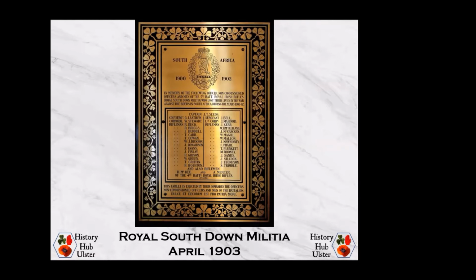The last man named on the memorial to die was Sergeant James Bell, who died at Kroonstadt in 1902. James Bell was born in 1859 at Ballyroney near Rathfarnham and enlisted with the militia in August 1887, having previously served in the regular army. He was mobilised for war service on 10th May 1900 and died of alcoholic poisoning on 25th May 1902, aged approximately 42 years.